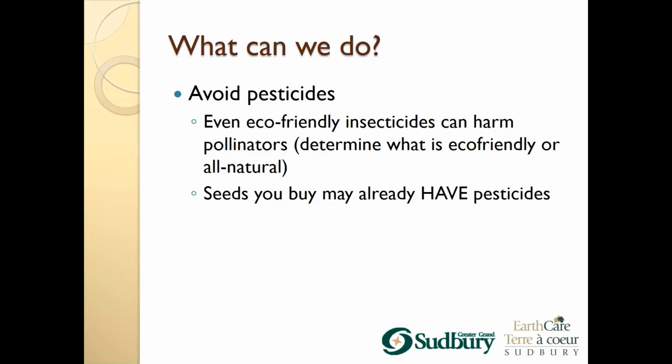We also want to avoid pesticides, which might not be as simple as it sounds. First, remember that eco-friendly pesticides may still harm pollinators and humans. Eco-friendly and all natural can mean a lot of things that people mistakenly think are safe and not poisonous. I like to use the example of poison ivy. You can market poison ivy. It's all natural, but you don't really want to eat it. So be careful with the labels and try to decipher what they might actually mean if they say something like all natural.